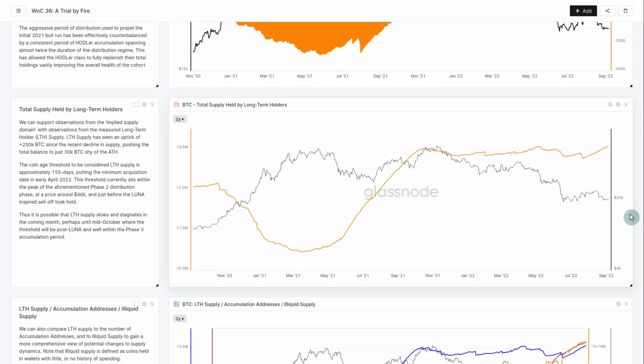Now, if we go back 155 days, because really the coins that are migrating into long-term holder supply right now were accumulated 5 months ago. Where is that? That's right up here, about 46K, just before we entered the Luna sell-off and then the final sell-off. So for the next couple of months, what we're going to watch is what happened during this process, because we know that this was quite soft from our accumulation trend score.